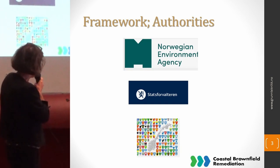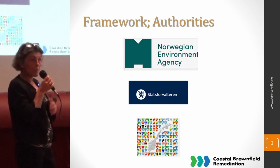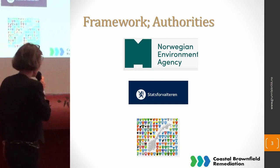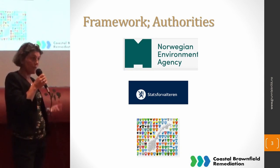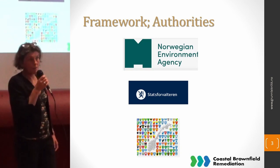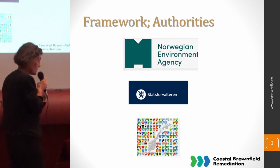Then we go down one level to the county, which Jan also mentioned, is working a lot with the plants and those things. They also have responsibility for contamination and pollution. And they handle very many of these specific industrial cases, for example shipyards and industrial sites where factories have been working and have a permit to actually pollute, and then it's the state's responsibility to follow them up.